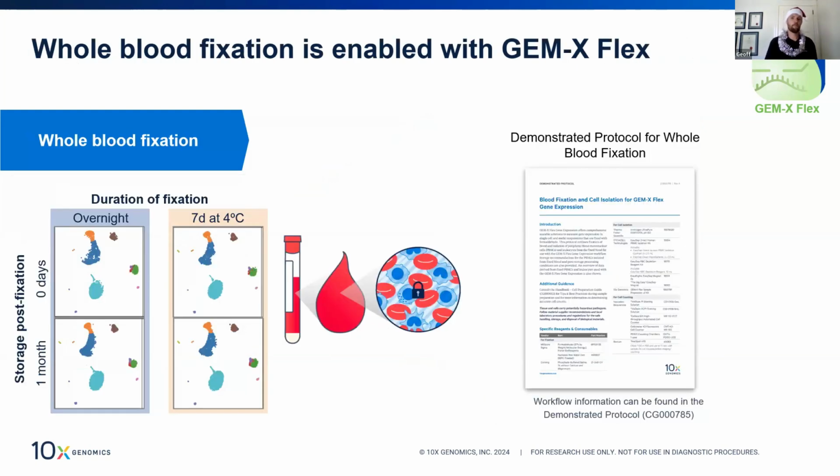We've also expanded our sample preparation options for the Flex assay to include fixation of whole blood samples. Previously, you needed to process the whole blood to remove the red blood cells, and then fix that resulting suspension of single cells. But here you can simply take the whole blood as it is in that tube and fix the whole blood, and then you deal with it later. You deplete the red blood cells later.